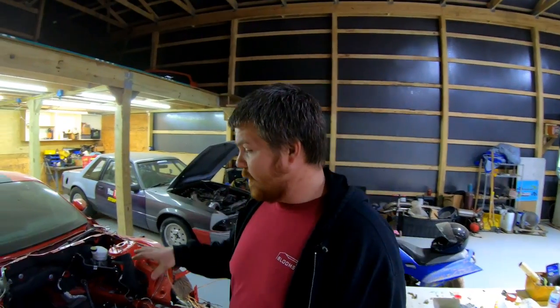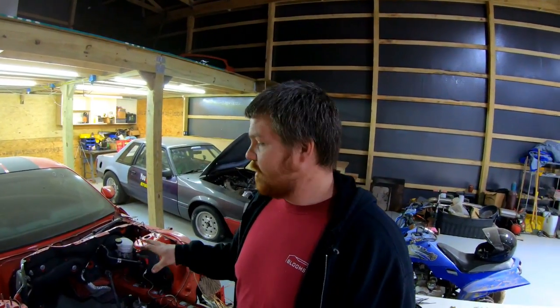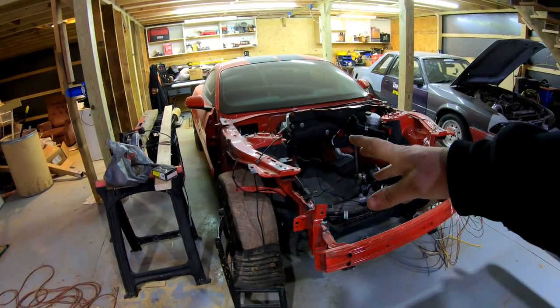But anyway, I want to get started. Let's assess some of the damage in this thing. Let's talk about it for a second, and then we'll go ahead and start doing some of the work on it. All right, guys, 2015 Mustang S550.